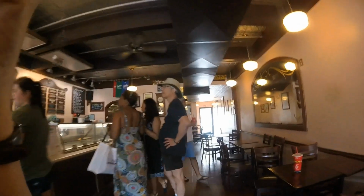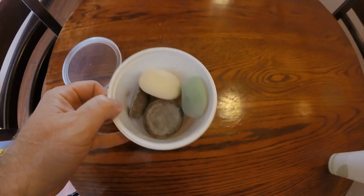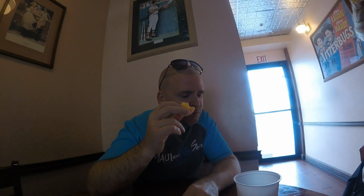These things are likened to a Japanese sticky rice cake, except they're frozen. The mango and coconut are my absolute favorites. The green tea mochis are also popular, but why not just try them all and decide for yourself. Oops, I got that on my floor. Don't tell my wife. Only in Hawaii.